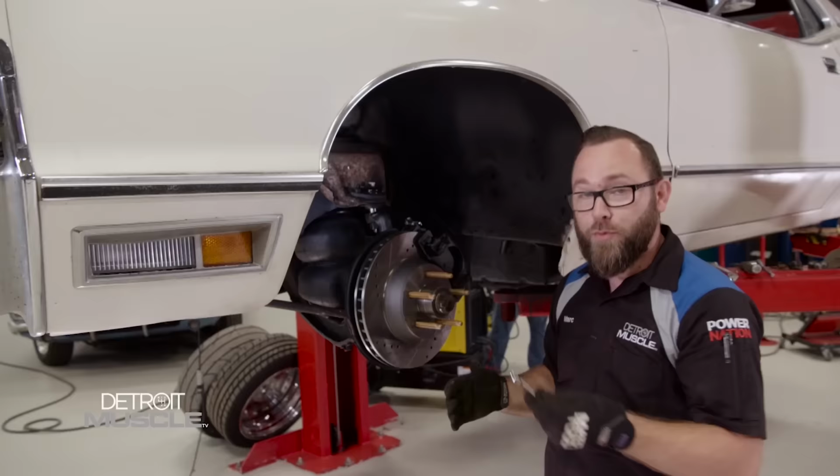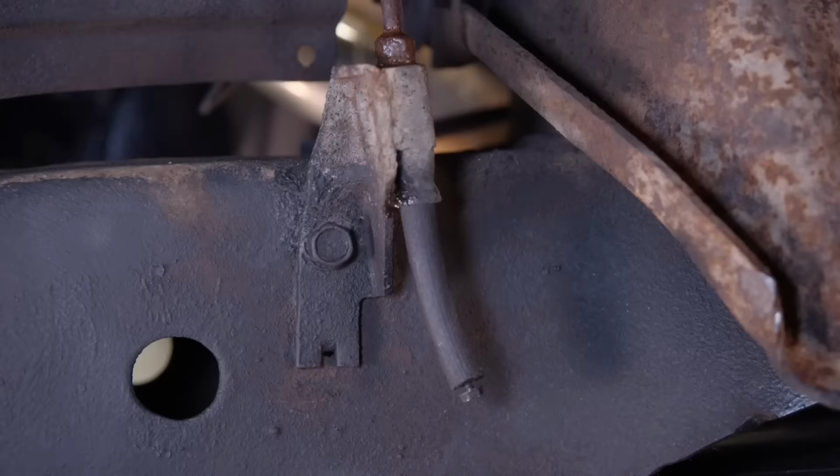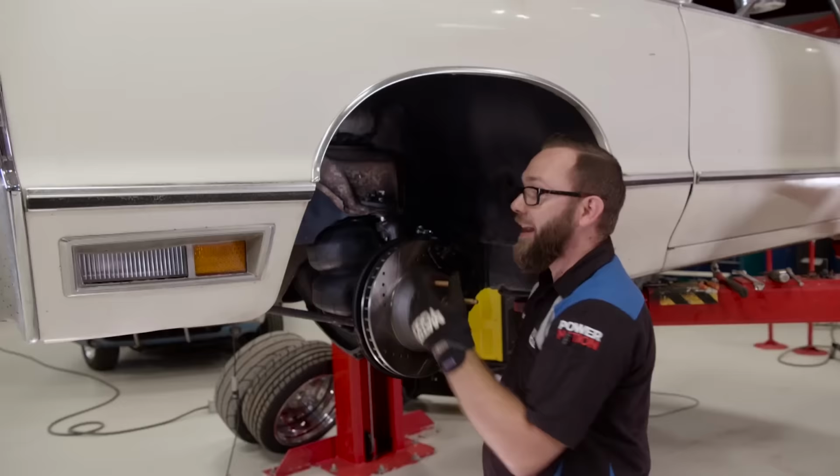Hey guys, welcome back. While you were gone, we went ahead and ran some new hard brake lines where they needed to be replaced, and it's time to move on to the hoses. But up front here, we cut this one when we took it all apart originally, and we could replace that with an OEM style, but we've got a better solution.